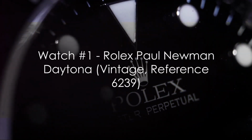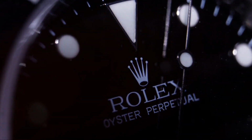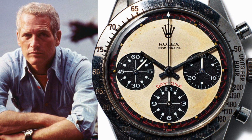And finally, emerging as the undisputed champion in the realm of luxury timepieces, we have the Rolex Newman Daytona, a vintage marvel with the reference number 6239. This isn't just an ordinary timepiece. It is a symbol of refined taste, deep pockets, and a penchant for the extraordinary.